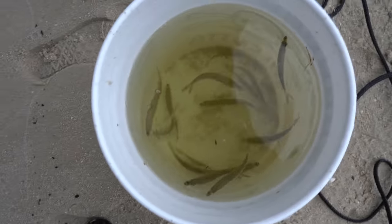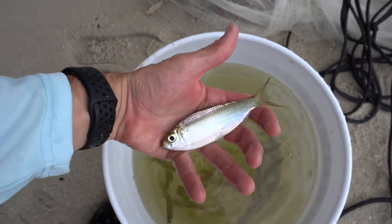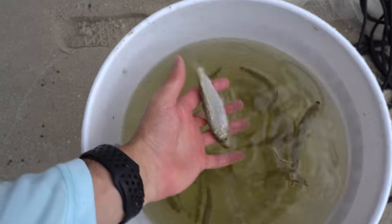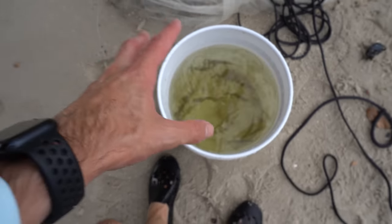We got just about all we needed here. Right there is the perfect barracuda bait for the one we're after. Those are beautiful gumdrop pilchards. We got one big one in here. That right there. Woo! If we could have gotten a dozen like that, it's over. We got all that we need.